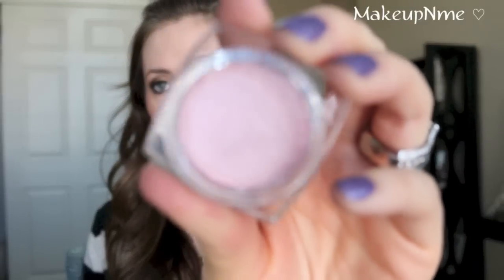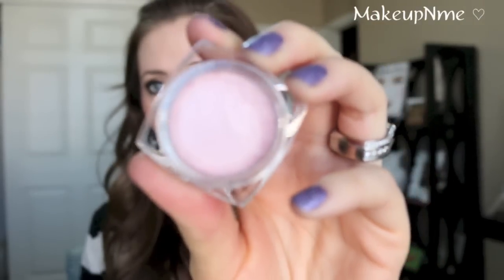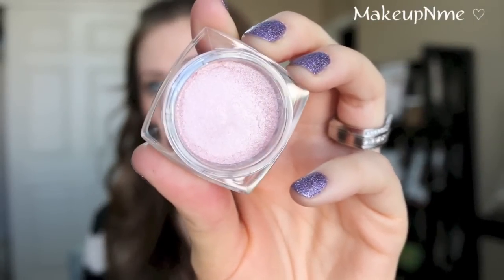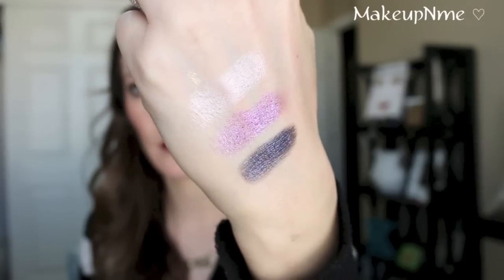That's what it looks like. And this is just a really light baby pink with lots of shimmer. So it's right on the top there.